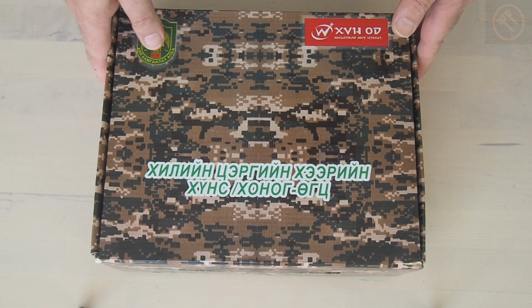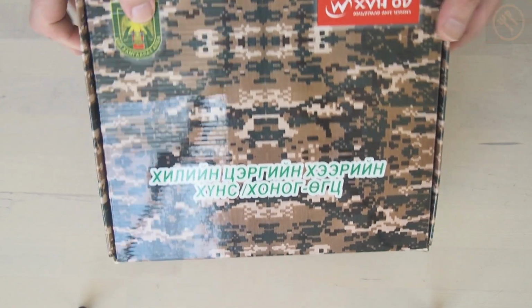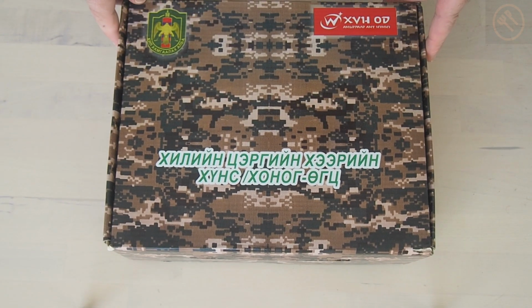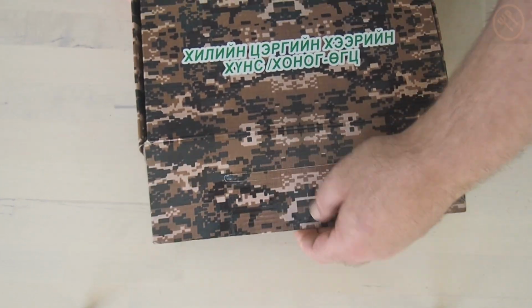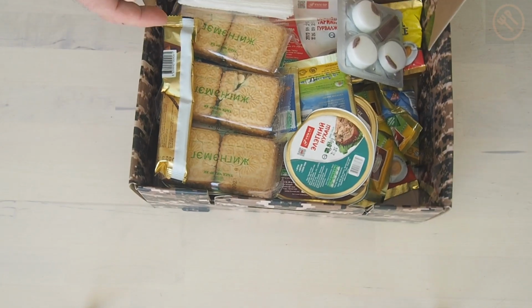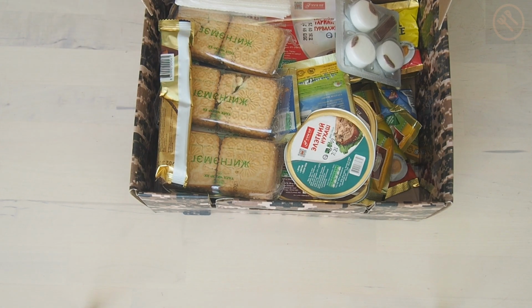So you can see that this is a nice printed camouflage cardboard box. Everything is written in Mongolian, so I don't know what's inside, but we will see. The box is not sealed. You can open this. So I will unpack this on the table and we will have a closer look.